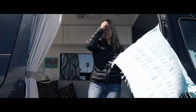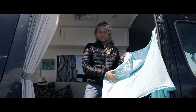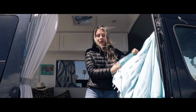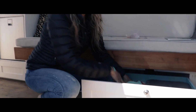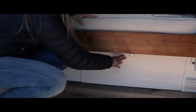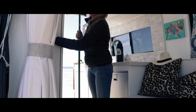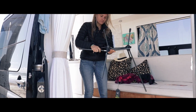I want to talk to you about the towels I use. This is the only type of towel I've ever used with my van. These are Turkish towels, so they're thin. They dry quickly. Here's my beach blanket. I honestly just kind of sit or lay in the sand. I also have a beach chair that's collapsible. I'll show you it. It's where the broom is, inside this closet, the sports closet.